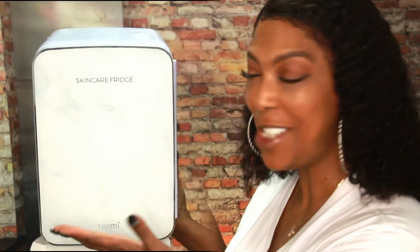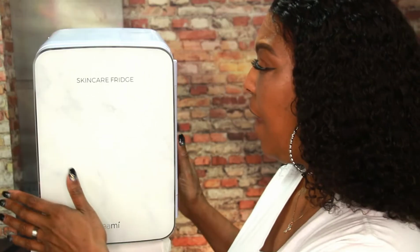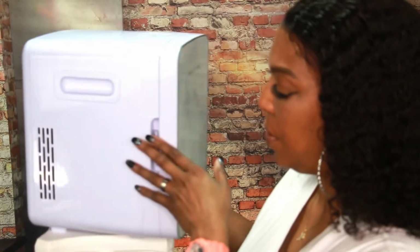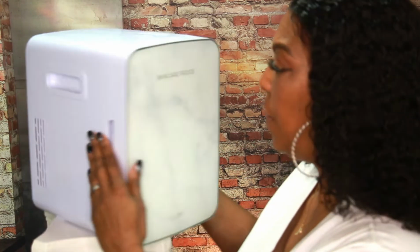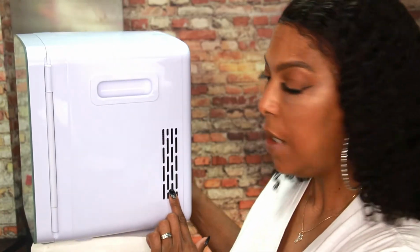So this is what the actual skincare fridge looks like. Isn't she cute? This is the marble front door. I really like this. Again, I think this is going to look really, really nice on my vanity. And then these are the two handles. There's one on each side. You also have vents here. This is going to be good for the air intake for the refrigerator.